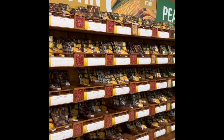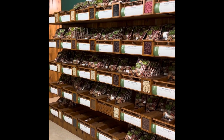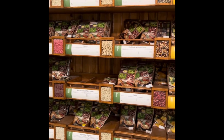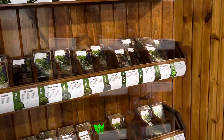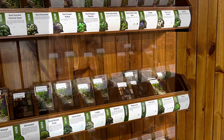They have an absolutely amazing selection of seeds. So many things that I had never seen before. I wish that I could have afforded to buy them all, but I couldn't. But it was just amazing getting to see everything. I did pick up a couple things. I'll show you here in a minute what I picked up.